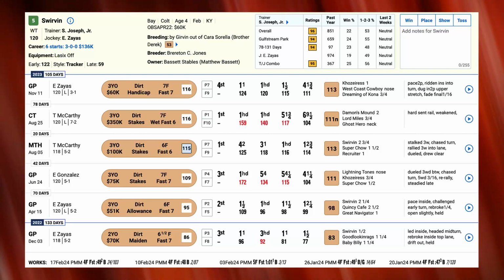The 3 times that he's gone shorter than 7 furlongs, he's won all those races, though some of them against weaker competition. Does feel like this horse is going to be involved in the pace, Craig, and he's pretty game when you watch his replay. He always tries hard. I just wonder if he's quite this quality.